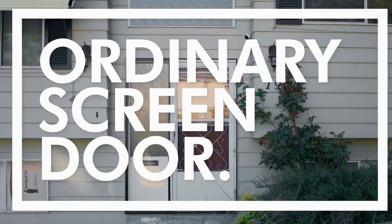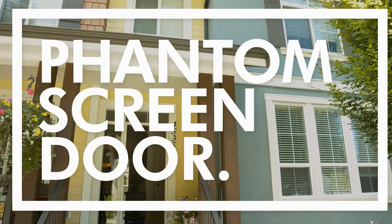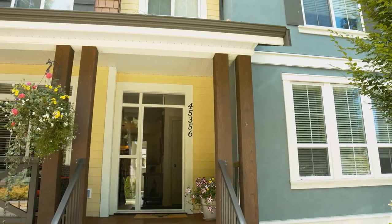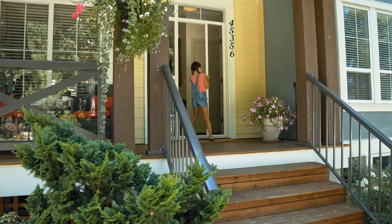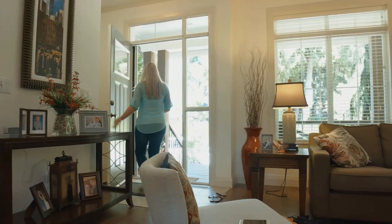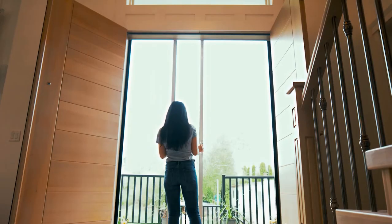This is an ordinary screen door. See how the design can be unflattering. This is a phantom retractable screen door. See how it blends in with your existing decor. That's because it comes in a variety of designs like single, in-swing, outswing, sliding patio, and French doors.